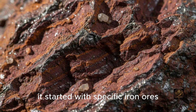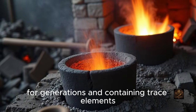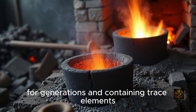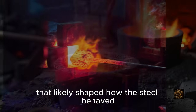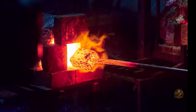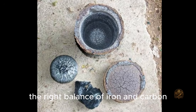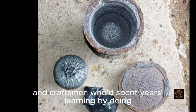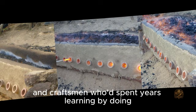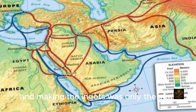It started with specific iron ores, drawn from a handful of regions that had supplied steelmakers for generations and containing trace elements that likely shaped how the steel behaved. Next came the wootz production itself, carefully prepared crucibles, the right balance of iron and carbon, long heating cycles, and craftsmen who'd spent years learning by doing. Even a small mistake could produce a completely different material. And making the ingots was only the start.